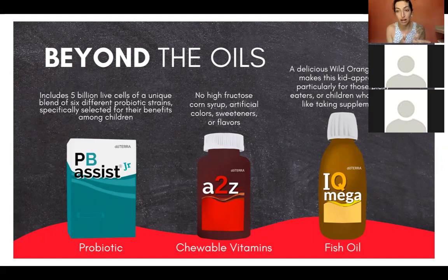We do have an adult version of this that I would recommend as soon as your kids are old enough, maybe over 12 or closer to 15. They could take the PB Assist, not the junior, the other one, the double encapsulated capsule. It's amazing. The double encapsulated capsule gets past your stomach acid into your small intestine so that it can truly get to work with positive additions into your gut flora, helping your body to repair itself from the inside out.